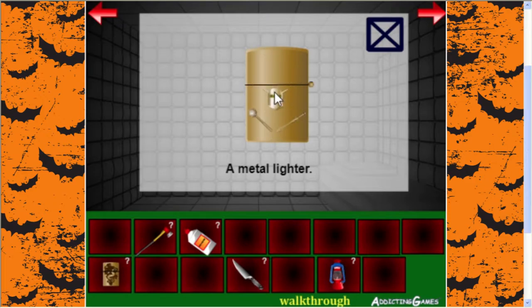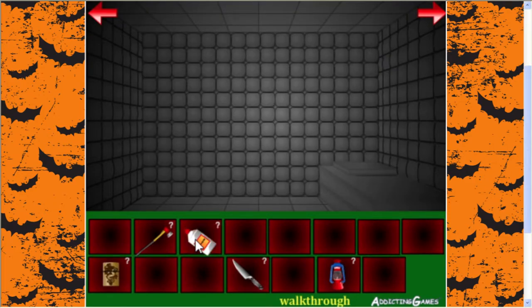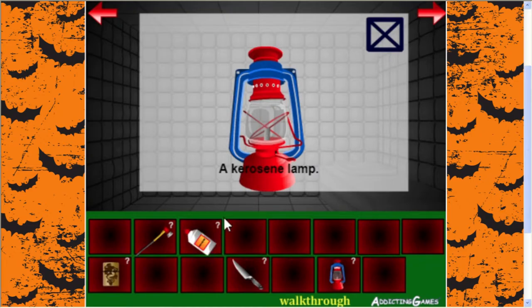I don't know, man. Add kerosene to the lighter. I don't get it. No, add it to the lamp. Add the kerosene to the lamp. Yeah. Well, you gotta open the lamp first, and then drag the kerosene. Okay. Now, light up.